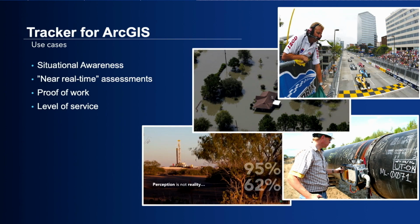Or in the case of a flood event or a wildfire event, when you have a damage assessment team out, know whether they actually covered the perimeter of a building or not, because that often is an indicator of whether they've properly completed their search. We've had a lot of utilities think about the ability to quantify the proof of work.